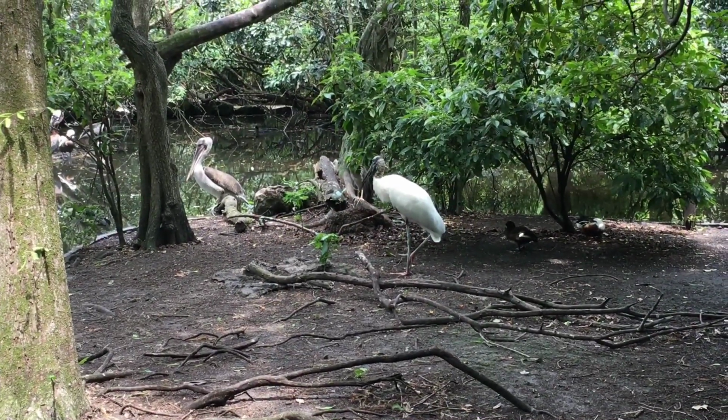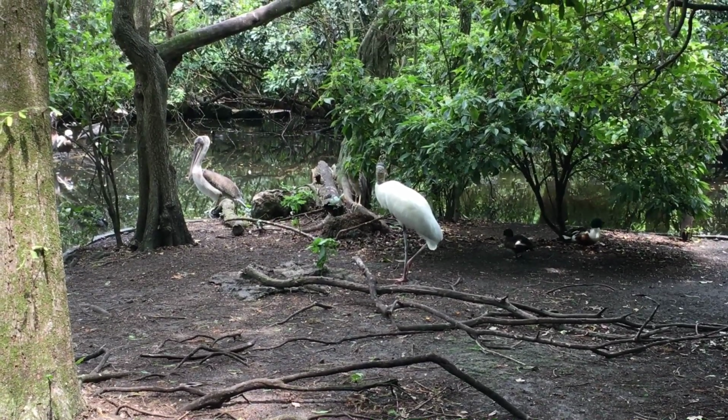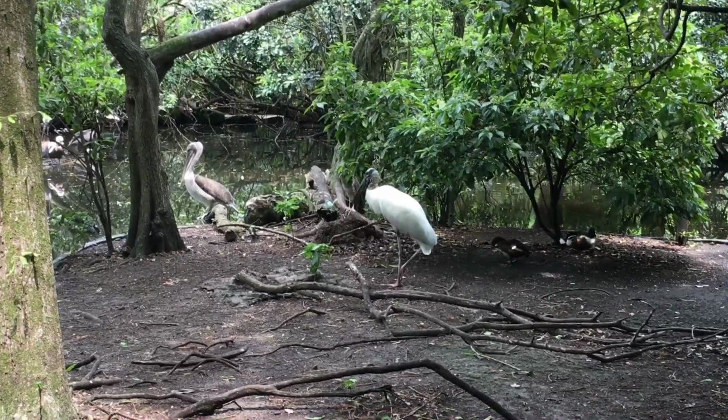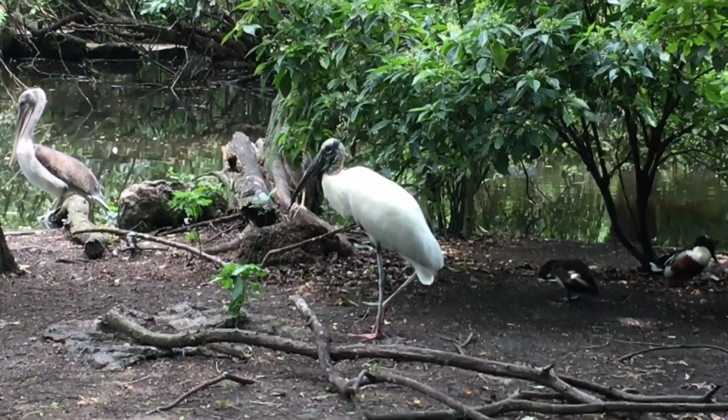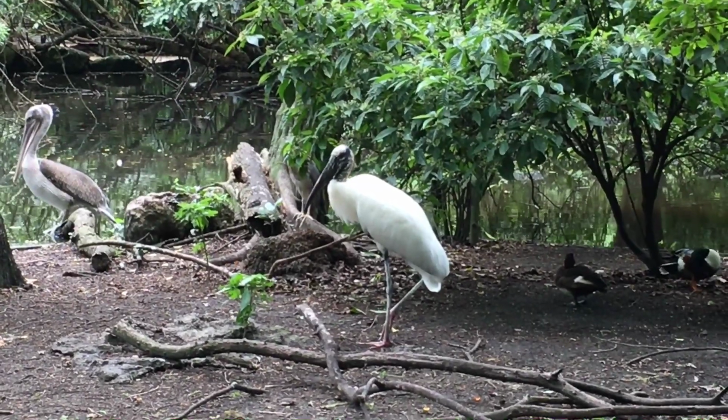Hey kids, this is Mike. Now we're going to be talking about the wood storks. In the entire world, there are only 19 species of storks. Right here in North America, we only have one species, and that is the wood stork.